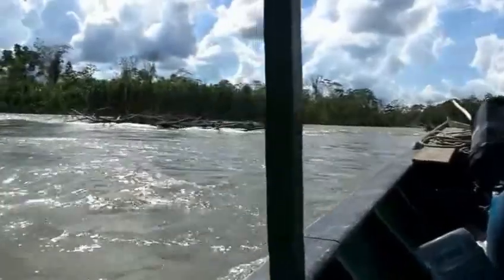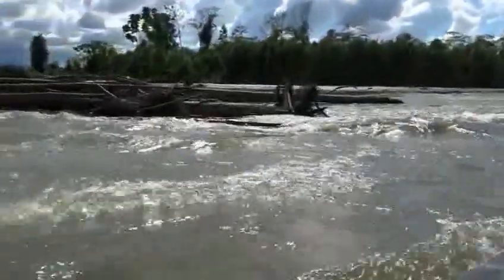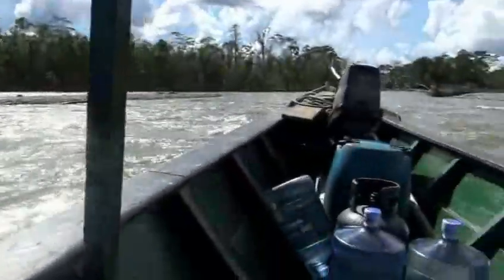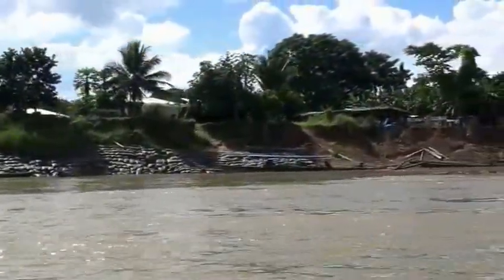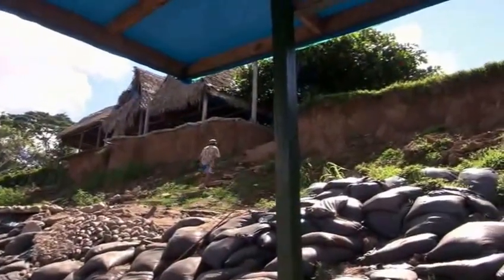I asked the captains why they don't use GPS, and they said it would do no good. All these logs float around and the river's different every day. And now, after 7.5 hours, we arrive in Boca Manu, our last civilization.